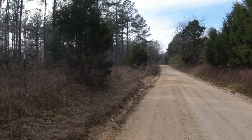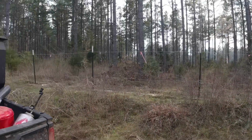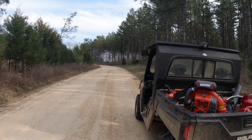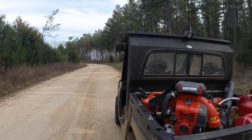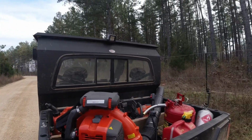All right, we're about to light her up here. I'm going to start down there, and I'm going to walk this whole side. I got to ask about fire lanes. We've got roads everywhere, and this is a county road right here, so you get the idea. But we got roads that intertwine this entire place. So let's get after it.